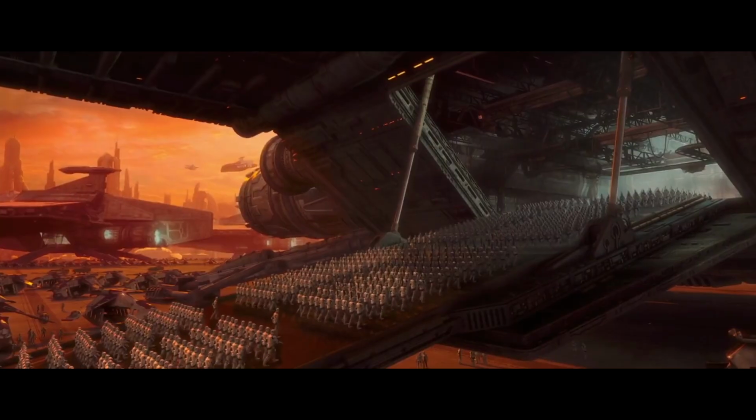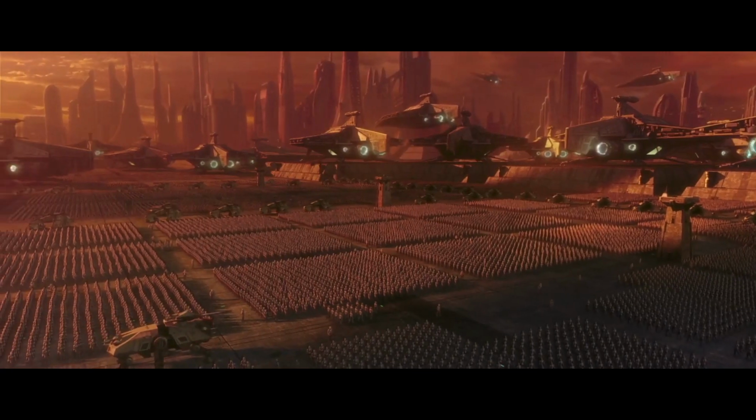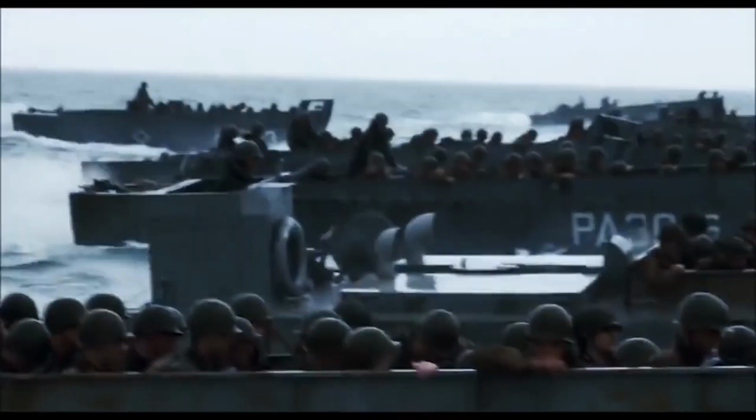The Acclamator-class assault ship is one of the few ships on this list that was purpose-designed for this type of mission. At 752 meters in length, this vessel could hold up to 16,000 clone troopers on board, along with all of their equipment, walkers, and gunships. In many ways, these ships weren't all that different from landing ship tanks that were used during the invasion of Normandy to disgorge large amounts of troops and Sherman tanks and other things onto the beaches of Normandy that the smaller Higgins boats couldn't really handle.